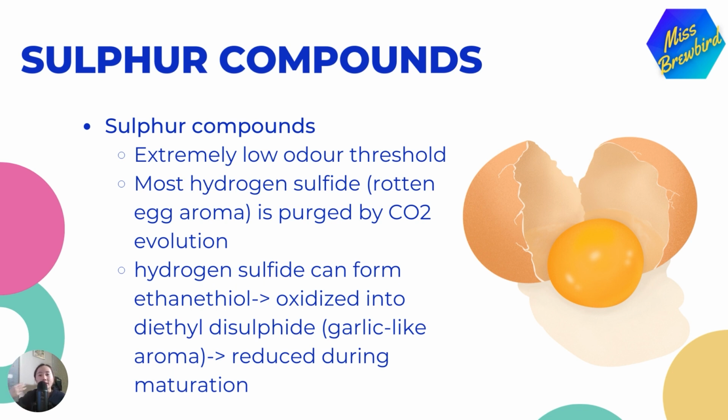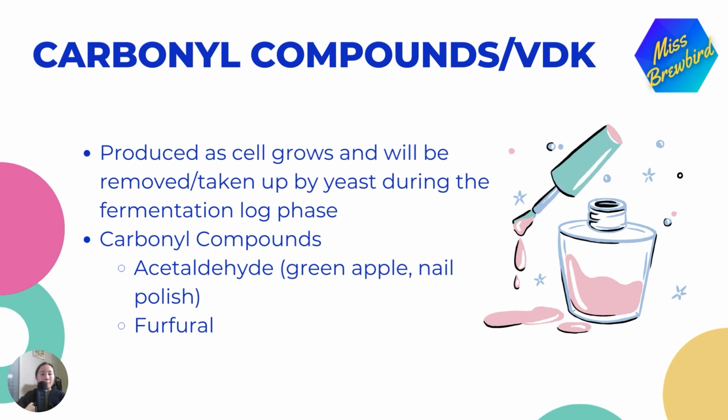Another thing I've noticed as a distiller is that because hydrogen sulfide is so volatile, it will easily dissipate into the air. So sometimes when I've done a distillation, and if it really smells like hydrogen sulfide, I'll just keep the tank of spirit out and uncovered, and it will naturally dissipate into the air. And when you come back the next day, it'll be almost completely gone.